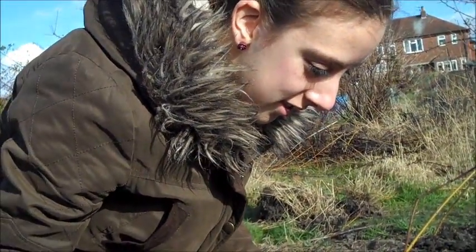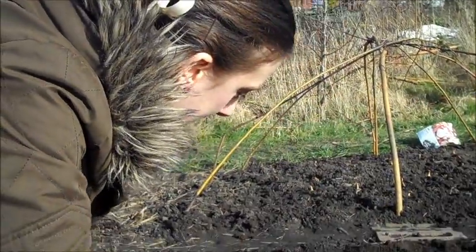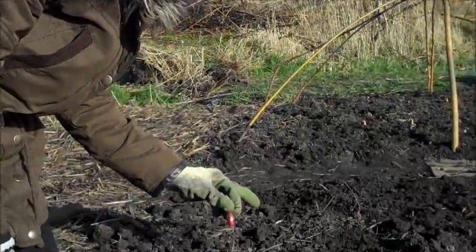So I've got about a bag of like 150 red onions here, so I'm going to have 150 bigger red onions. How much did they cost? I think it was £1.50. Not bad for 150 onions, is it? No. Bargain that. Lost my row again.